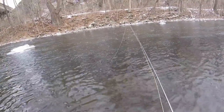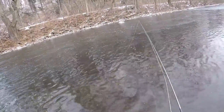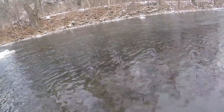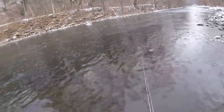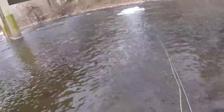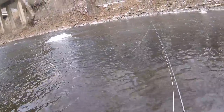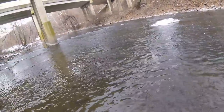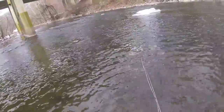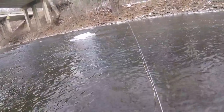First cast of the day. Real close to us. Now this is an 11 and a half foot rod, so I got a lot of reach. Just gonna go not out that far. I'm only a little bit further out than my rod tip.